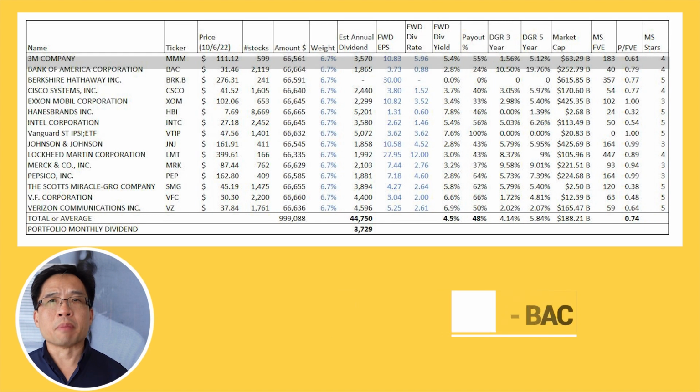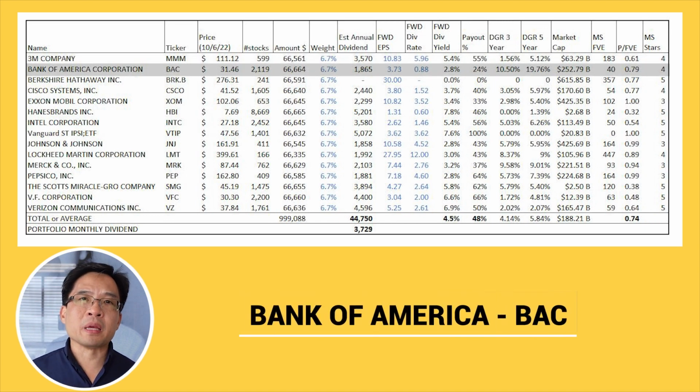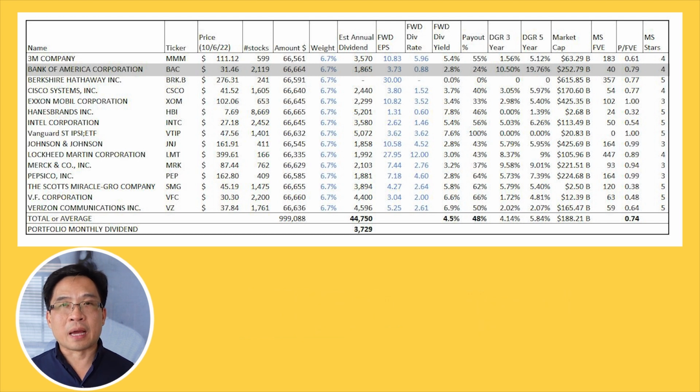Number 2, Bank of America, ticker symbol BAC, is one of the largest financial institutions in the United States, and it has more than $2.5 trillion in assets.